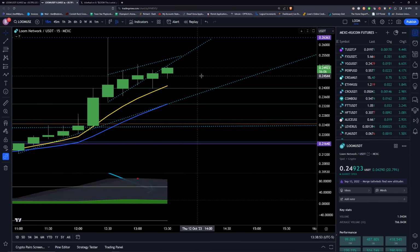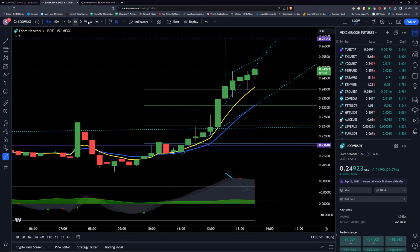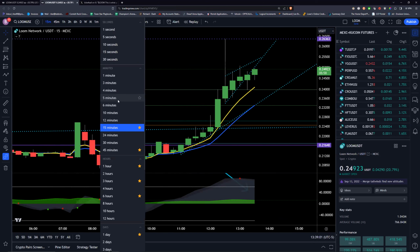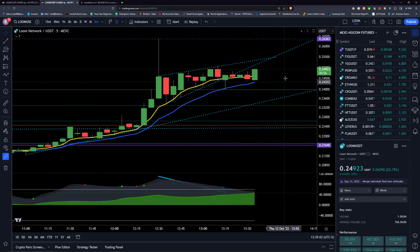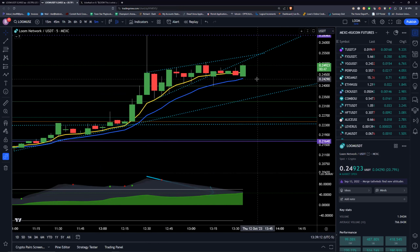It's still kind of pushing up. I mean, there's no guarantee that it's going to just roll over here. Yeah, it's a pretty big candle there. But again, the 12's sort of rolling over, and as soon as you get that 12 cross below the 21, might be time to get out.